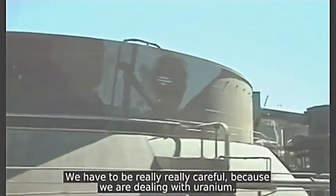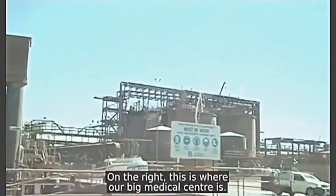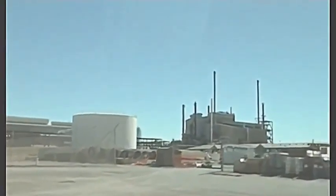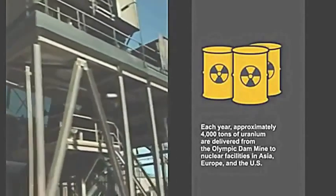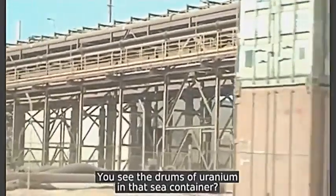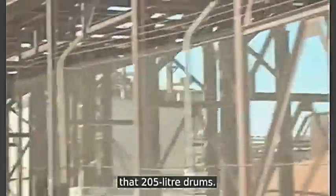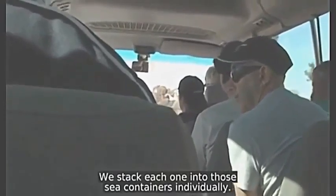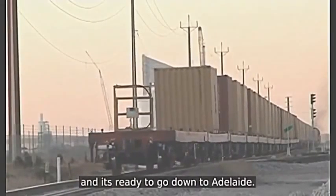We have to be really, really careful because we are dealing with uranium. On the corner here is emergency services. On the right, this is where our big medical centre is. See the drums of uranium just in there in that sea container. We pour that black powder into those drums. They're 34-gallon drums or 205-litre drums, and we strap each one into those sea containers individually. We put 48 in a sea container, we seal it, we put these stickers on the outside, and it's ready to go down to Adelaide.